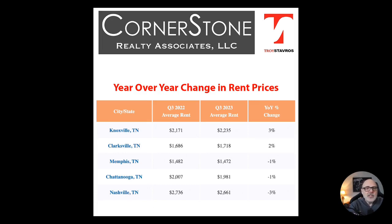Notably, Knoxville leads the 5 largest Tennessee cities with the largest year-over-year rent increase for single-family units. The trend highlights Knoxville's growing appeal and rising housing costs, especially when compared to other cities. For instance, renting a single-family home in Nashville used to be 23% more expensive than in Knoxville in the second quarter of 2022. Now that gap has narrowed to 17%. Meanwhile, Chattanooga's rental prices are now 12% cheaper than Knoxville's, a notable increase from 7% last year.